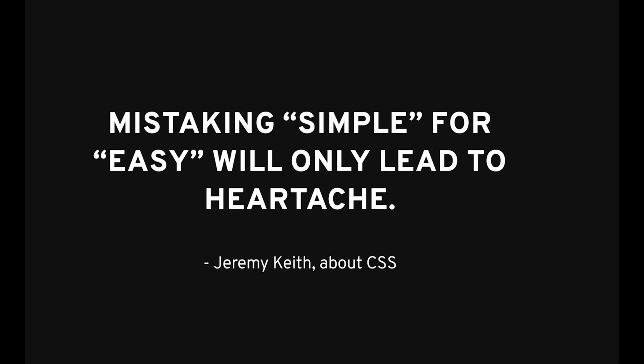This is a quote from Jeremy Keith, who's just a front-end dev and blogger. "Unlike a programming language that requires knowledge of loops, variables, and other concepts, CSS is pretty easy to pick up. Maybe it's because of this it has gained the reputation of being simple. It is simple in the sense of not complex, but that doesn't mean it's easy, because mistaking simple for easy will only lead to heartache."